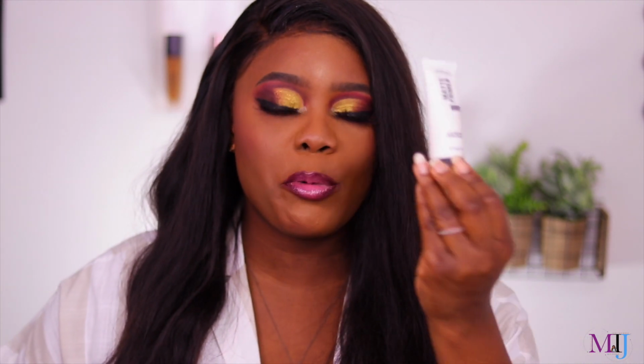What else did I try? I think that's it. Oh, how did I forget? The Rimmel Matte Mattifying Primer. I like it. If it's anything like the other formula, I bet it's gonna have a nice longevity, because the Rimmel Stay Matte Mattifying Primer has a nice longevity, especially on my oily combination skin.